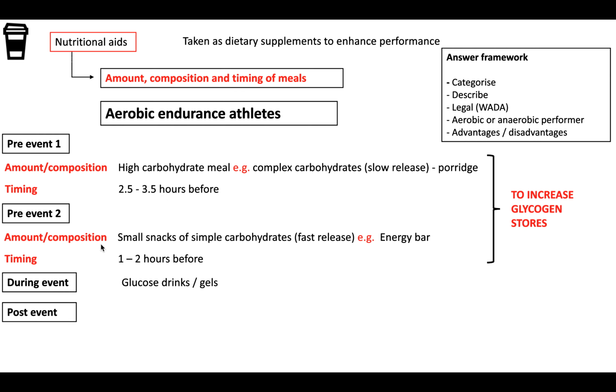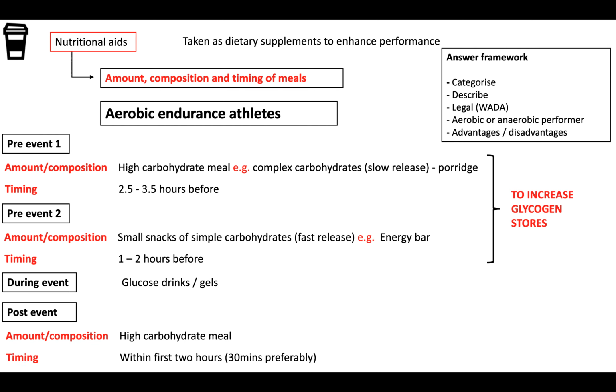During the event, we're simply going to have glucose drinks and gels. Then post-event, the amount and composition is going to be a high carbohydrate meal. The timing is going to be within the first 2 hours, 30 minutes preferably. So that is everything we need to know with regards to amount, composition and timing of meals for aerobic endurance athletes.